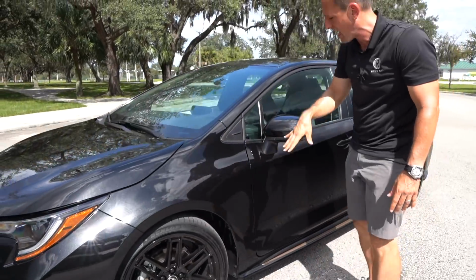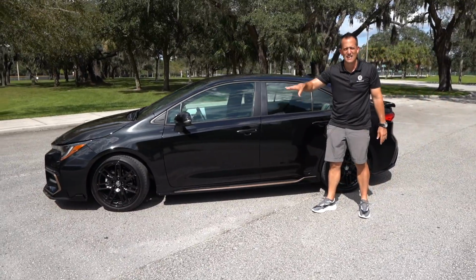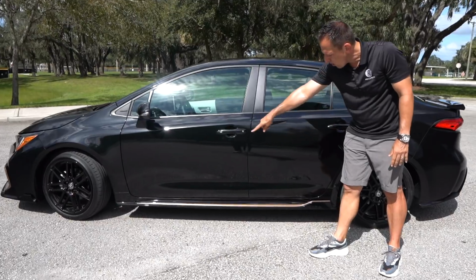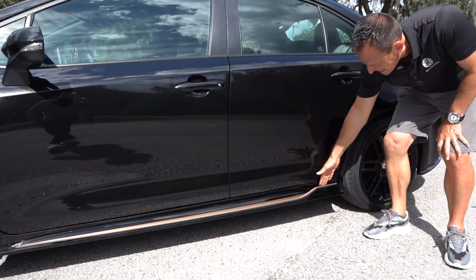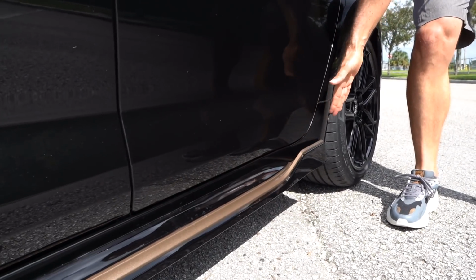Now when we go down the side, color match on the mirror caps, massive side sill. And that's the great thing. It's not just about sticking a splitter up front. You have these beautiful side sill extensions with the bronze treatment. You can see the aerodynamic tweaking that they do at the back of the passenger door panel here.